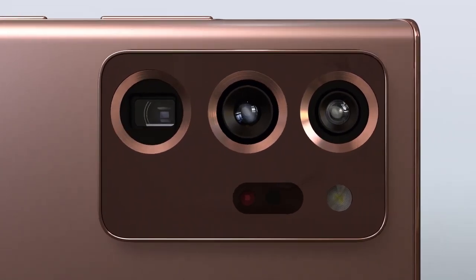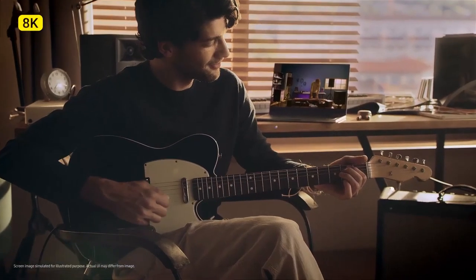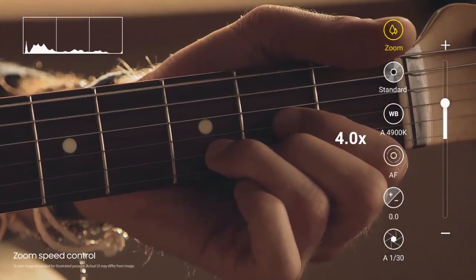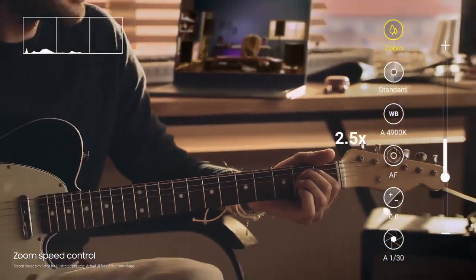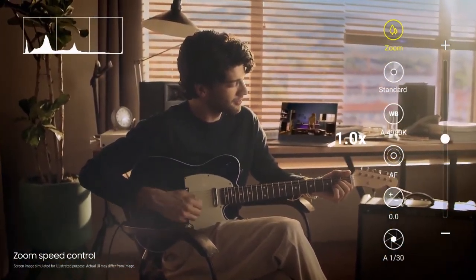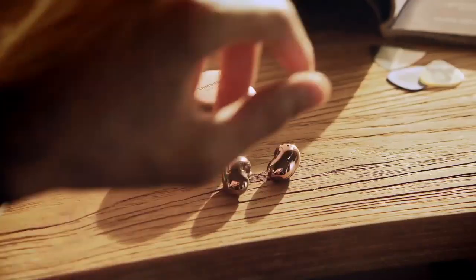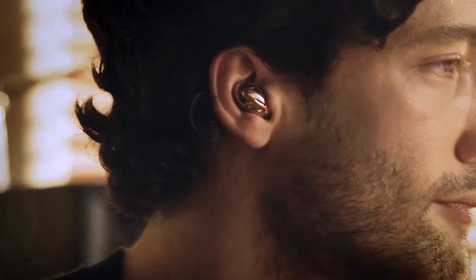Behind the scenes lies the only phone camera with pro-grade video. Shoot 8K with movie-like features that lets you change the zoom speed and skip the editing process, all from your phone. Take complete control of sound design with Audio Mic.